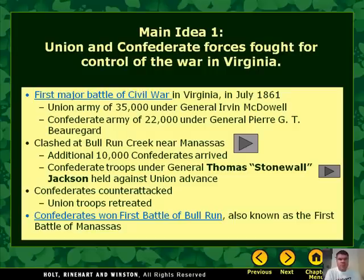And that first major battle was called the Battle of Bull Run, and I'm going to say it's the first Battle of Bull Run because there was a second Battle of Bull Run just a year later in basically the same location. But today we're going to focus on the first Battle of Bull Run. It was the first major battle of the Civil War, and it took place in July of 1861.